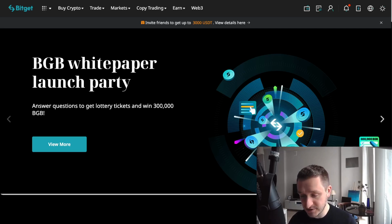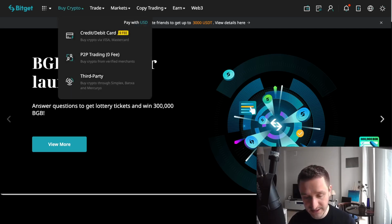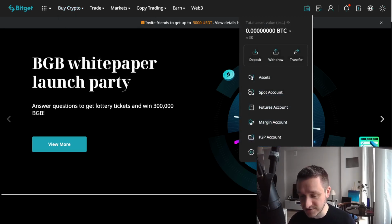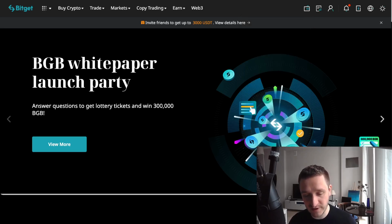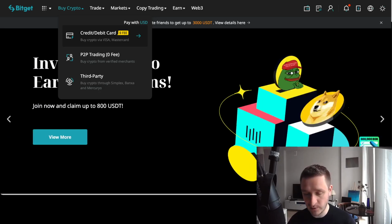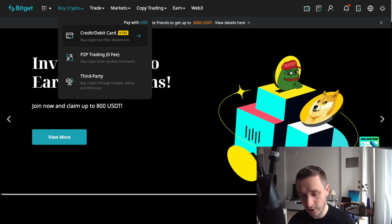You can either deposit your funds to your wallet using crypto, or you can buy directly using either a credit or debit card, P2P trading, or a third party. If you already have crypto, you can usually just click on the wallet here and transfer your assets with deposit. That's probably the easiest thing if you already have something to trade with. If you're just starting with crypto, then you have to click on buy crypto and choose one of the three options here and just go with it. This is a very easy process, a couple of clicks away, and you will have your funds on your Bitget wallet.